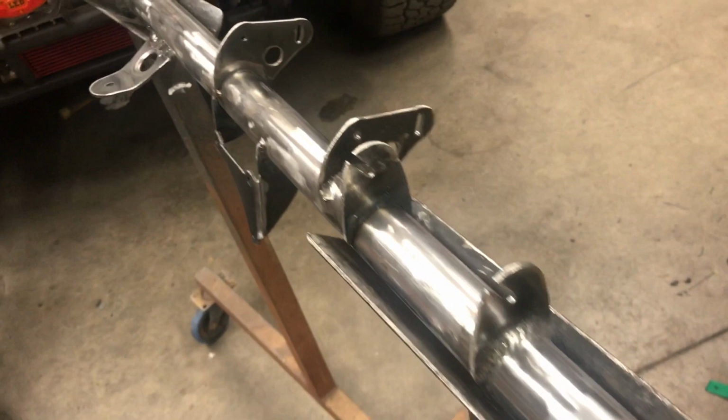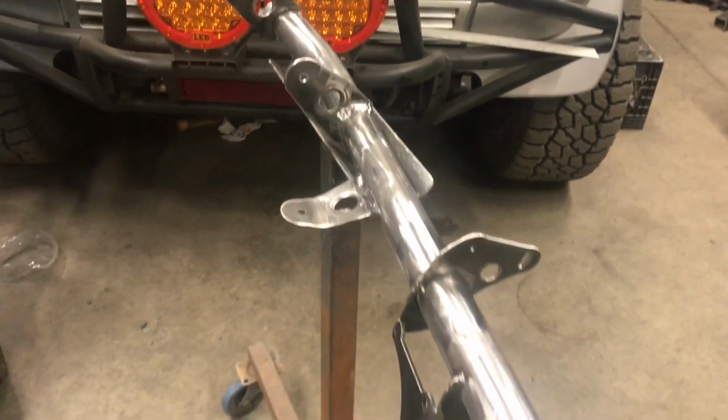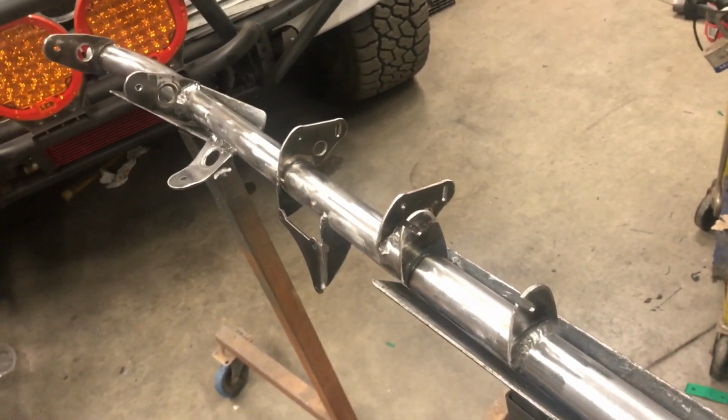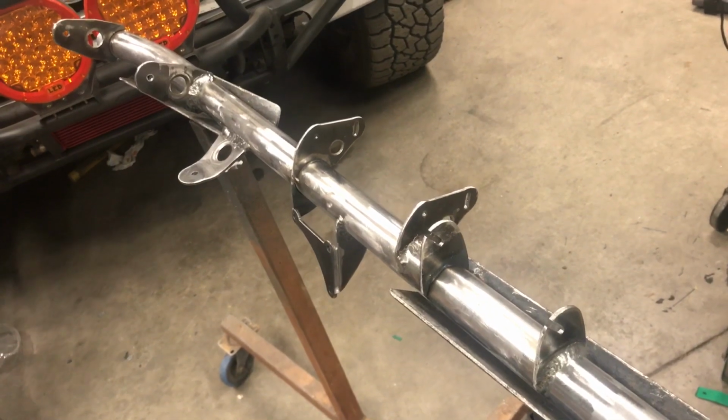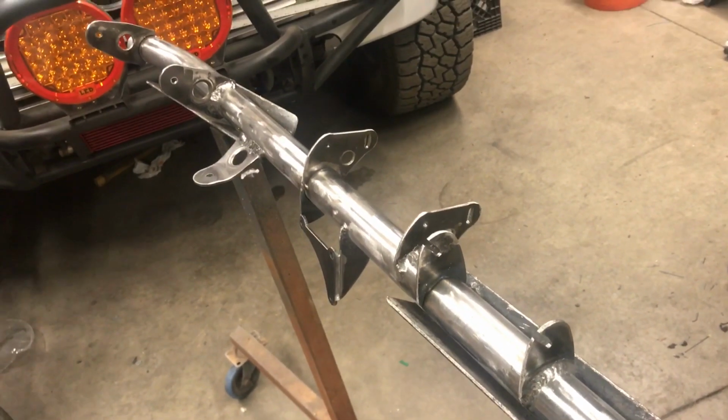Now, after all is said and done, that is one complicated looking bracket, but when you take it on one little piece at a time, it all comes together. So next thing, I'm going to go ahead and put some paint on here, except for the very ends. I'll go ahead and weld it in, and then I can paint the ends up. It'll be easier to paint when it's outside of the car.